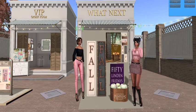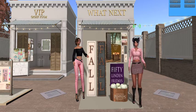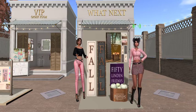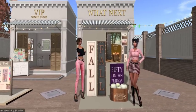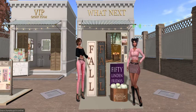I'm loving the signs too. The signs are really cute. They're nice and tall. They'd go right next to a door or next to a fireplace. Exactly. I like the one with the lights on it.